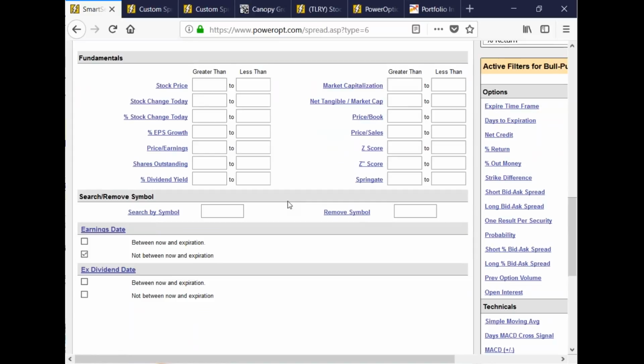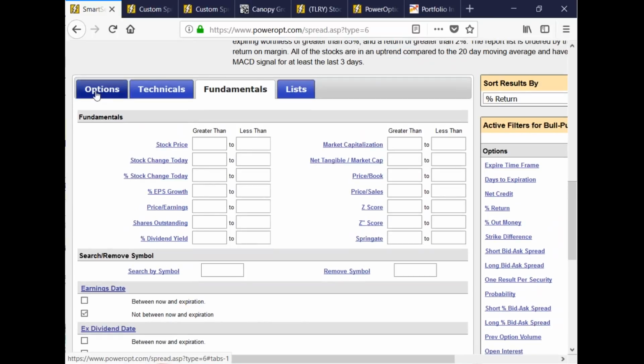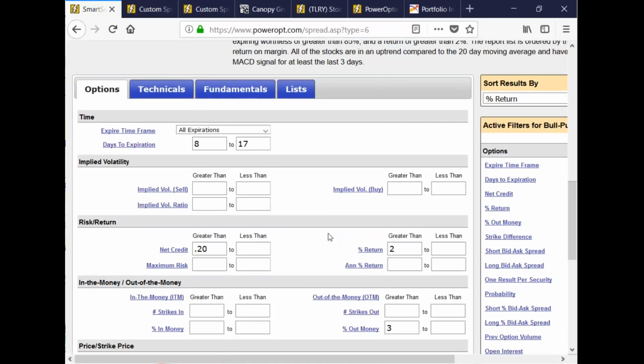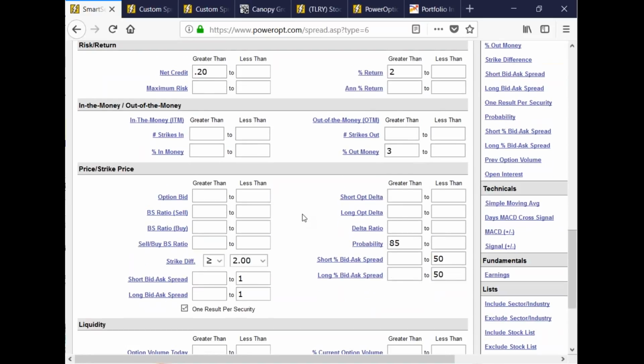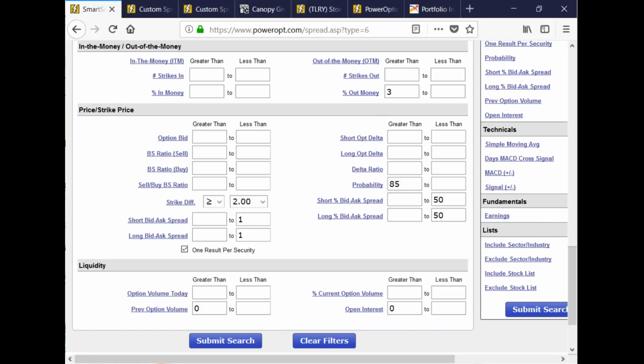The return has to make sense. The net credit and the return has to make sense for my trading plan. But yes, I am avoiding any stocks that have an earnings between now and expiration. Any credit spread, vertical spread, I'm doing that, okay? Even my diagonal spreads, my calendar spreads, I always check that box so there's not earnings between now and the short option expiration. I don't want any sudden surprises on the first or second write of my diagonal calendar spreads, okay? But that's everything you're seeing right there.